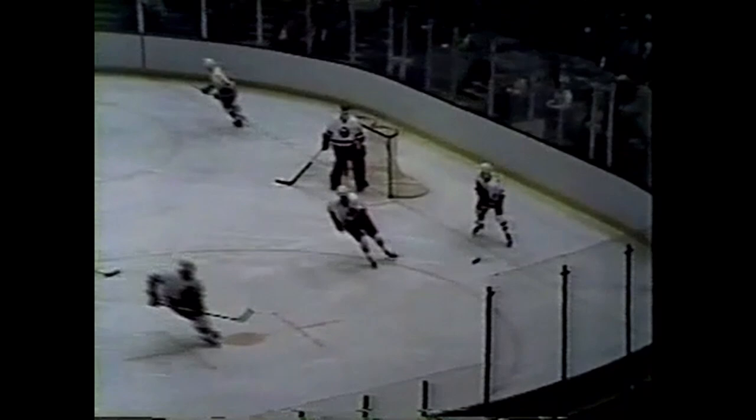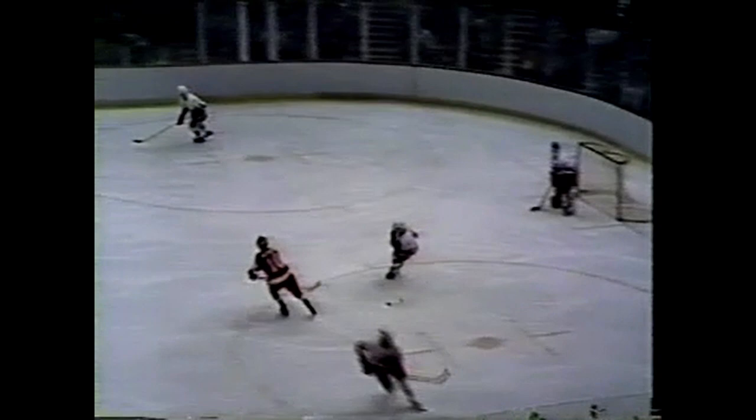Reed Larson starts out. Here's Larson carrying down the left side, clearing it in. It goes in behind the New York goal. Denis Potvin. Now Potvin turning away from McCourt's check, right out in front of his own goal. Starts out. We have 9 minutes to go in the hockey game. Over the line, Lorimer. Larson stopped him.